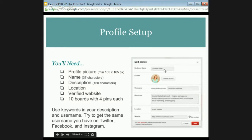So let me pause for a moment. I see I have a question. I want to get to that question because I feel like if we answer them as we go, it's going to help people really get a good grasp of the material today. So Athena is asking, she has one company but 2 departments for her company. One is weddings and the second is paper flowers. And she's curious as to how to incorporate these 2 things. So Athena, let me answer that for you.